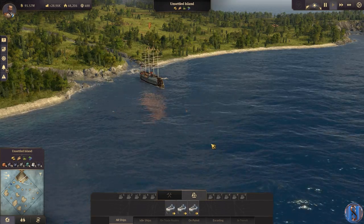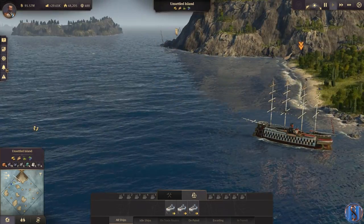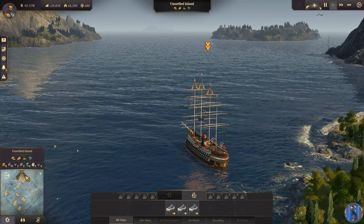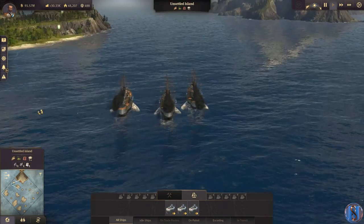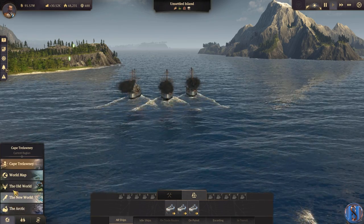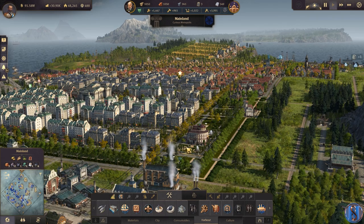And then also I wanted to mention, many of you may be wondering, hey, you've got 91 million bucks here, and you've got some nice income going, and lots of people. What exactly have you been doing so far on this playthrough? Well, if you'd like to catch up, let me show you. We'll take a quick look at the old world here, and you'll see what it is we've been up to.